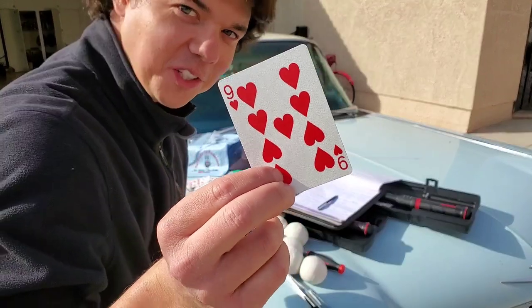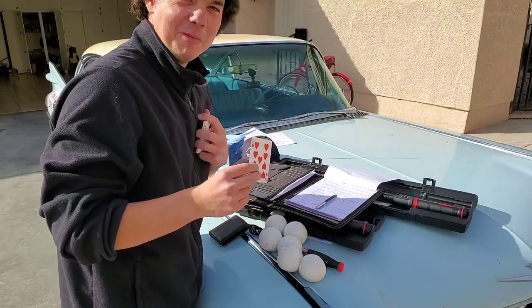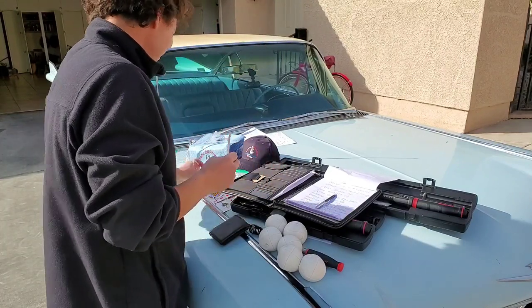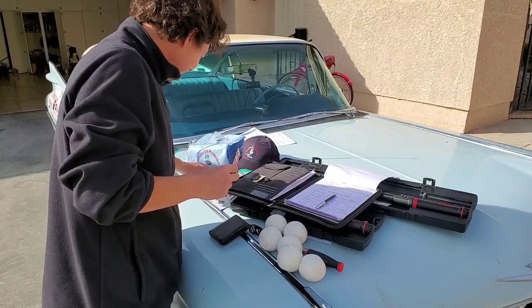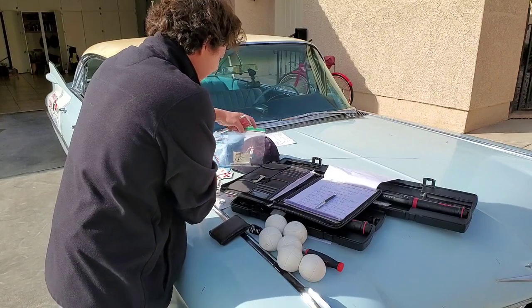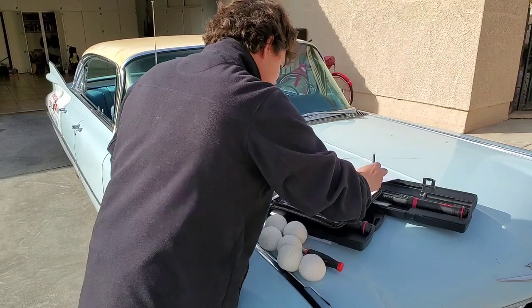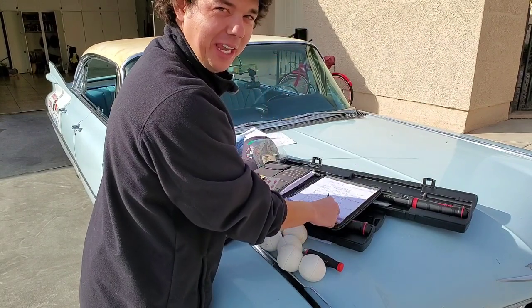Nine of hearts. This is giving me butterflies. It's getting closer and closer. Man, I'm not even winning anything here and I'm getting butterflies. Yeah, this is completely bonkers. Oh my God, nine of hearts. Whew. It's like skydiving or gambling or something.